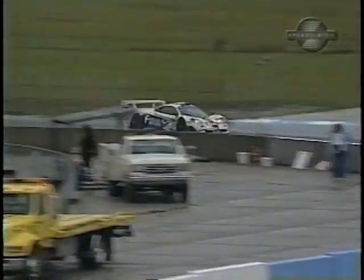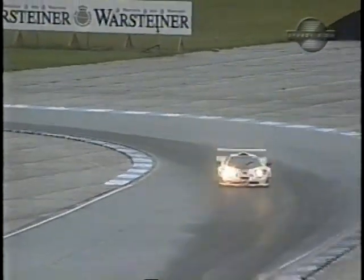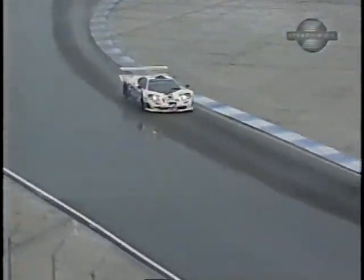As you can see, the rain has dissipated, and now you can see a groove starting to dry. The darker color, the darker gray there, is the drier groove. But remember, these cars... Oh, did you see that?